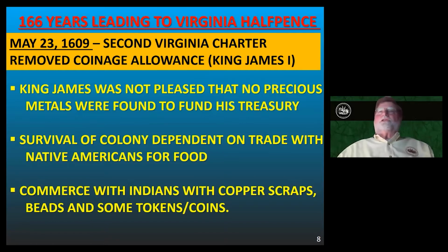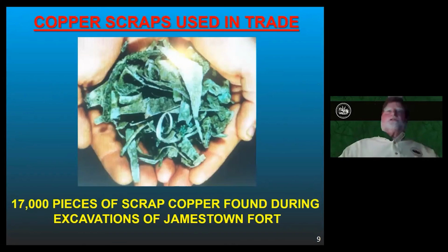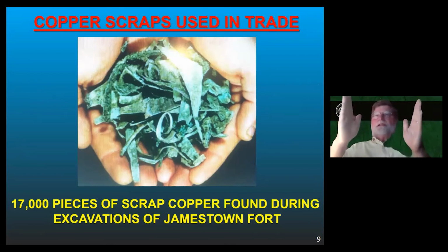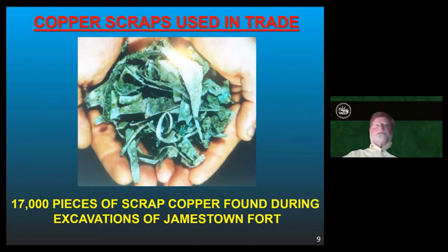In addition, there were a whole bunch of tokens and coins found. Now, amongst those tokens, well, first of all, let's talk about the copper scraps. There's been an excavation effort at Jamestown where they have been finding all sorts of things, and they were able to specify that those things were found within a certain period of the Virginia colony, and that was from 1607 to 1624. And in that area, they found over 17,000 pieces of scrap copper. Now, this scrap copper traded to the Indians could have been used for a whole variety of things, decorations being one, but also such things as making knives and other similar objects.